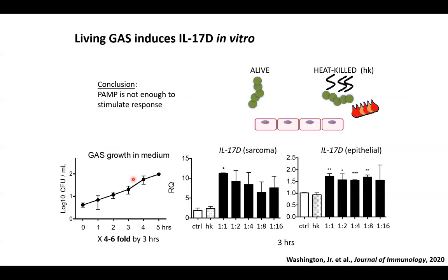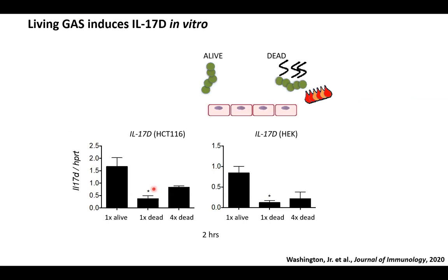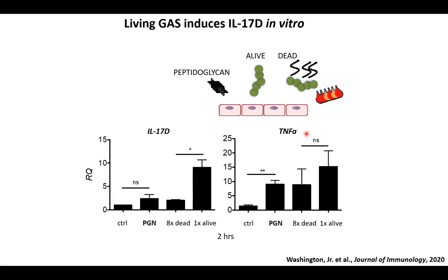And so this has nothing to do with burden. We've done a lot of controls here, and we've also looked beyond epithelial cells. We looked at sarcomas. Heat-killed never stimulates it. You can dilute out the live cells, and you can still get good stimulation. You can add a lot more heat-killed, and you still fail to induce 17D in epithelial cell lines. And then this is specific for 17D, but not TNF, because heat-killed can induce TNF in an epithelial cell, and it can't induce 17D. Okay.